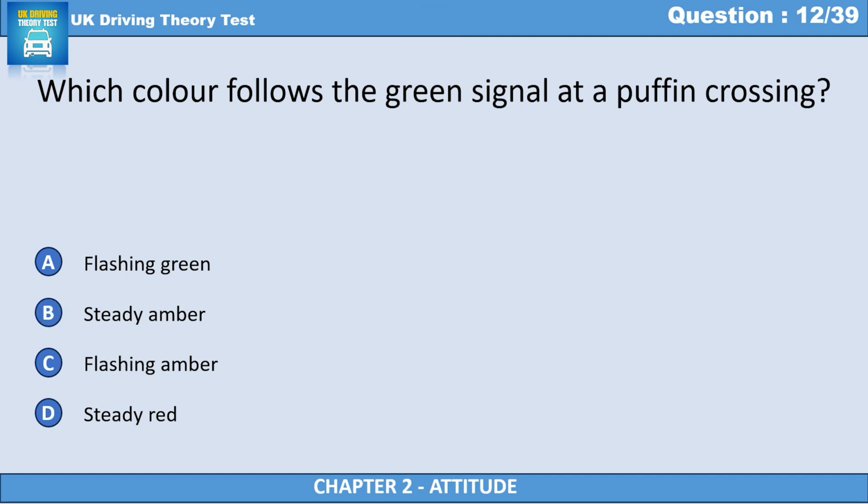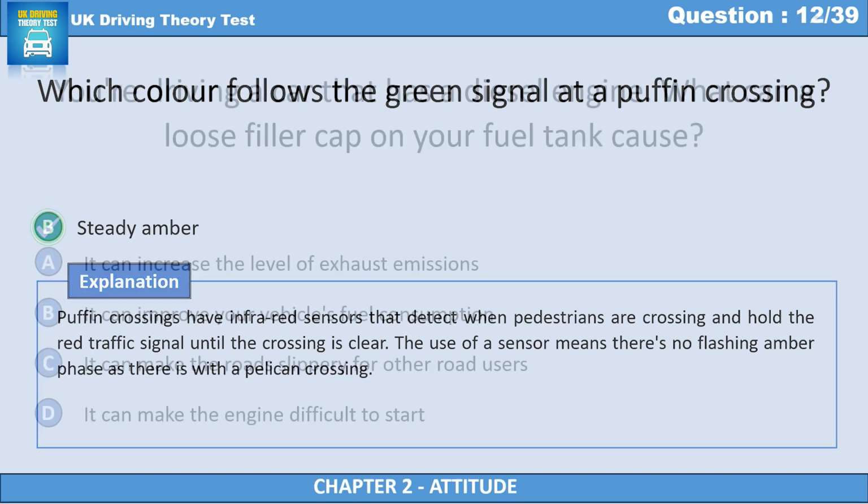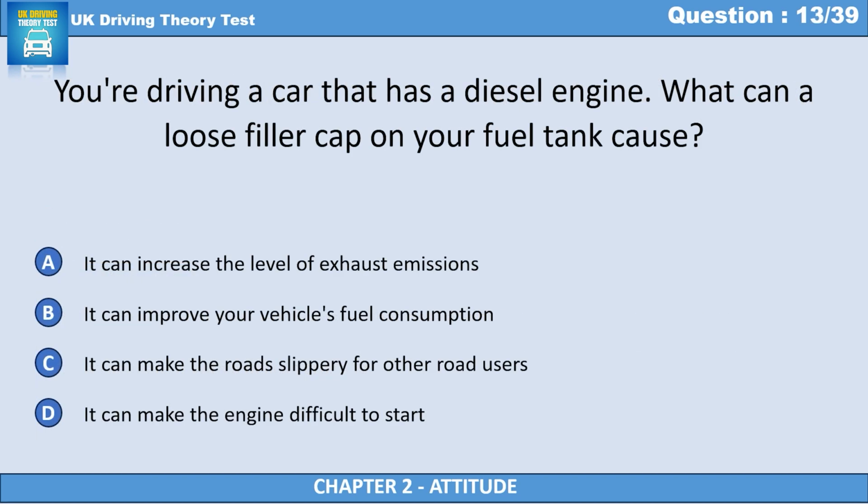Question 12. Which color follows the green signal at a puffin crossing? B. Steady amber. Explanation. Puffin crossings have infrared sensors that detect when pedestrians are crossing and hold the red traffic signal until the crossing is clear. The use of a sensor means there's no flashing amber phase as there is with a pelican crossing.